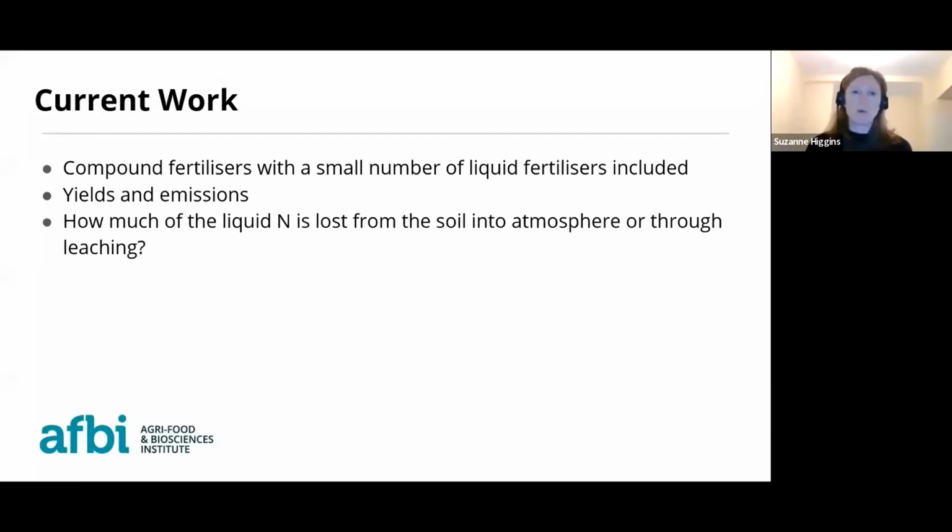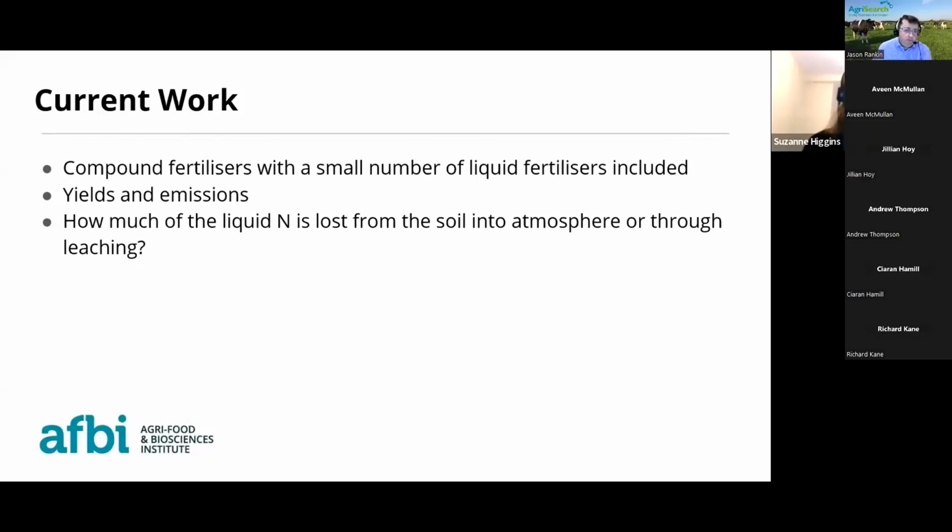So this is where we're at with liquid fertilisers, and generally we find very little overall difference in the annual yield of a lot of these products between granular or liquid products. So I think they are quite comparable in performance. Okay, so thank you. If anybody has any questions, I'll be happy to help.